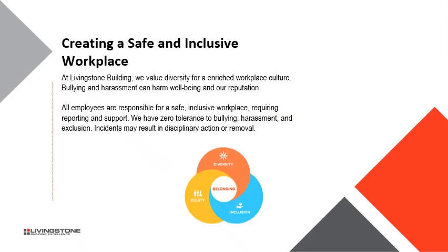Creating a safe and inclusive workplace. At Livingston's, we prioritize an inclusive workplace culture that enriches our organization through diversity. Bullying and harassment can harm both employee well-being and our company's reputation. All employees share the responsibility of maintaining a safe and inclusive workplace. Reporting and supporting those affected by bullying, harassment, or discrimination is crucial.